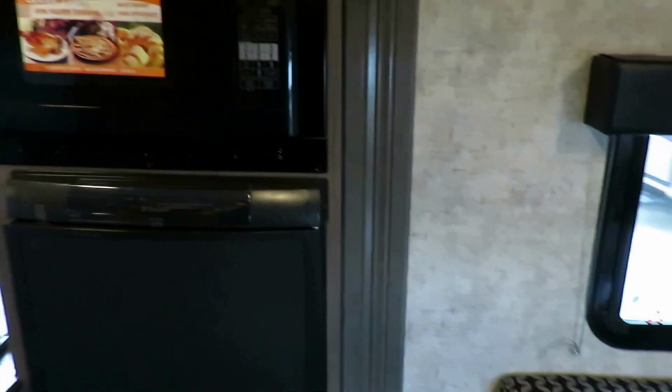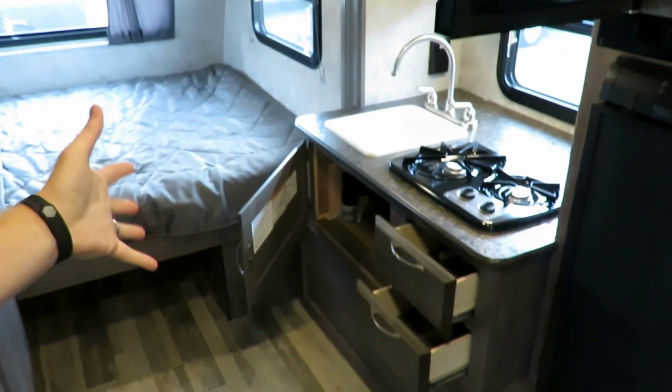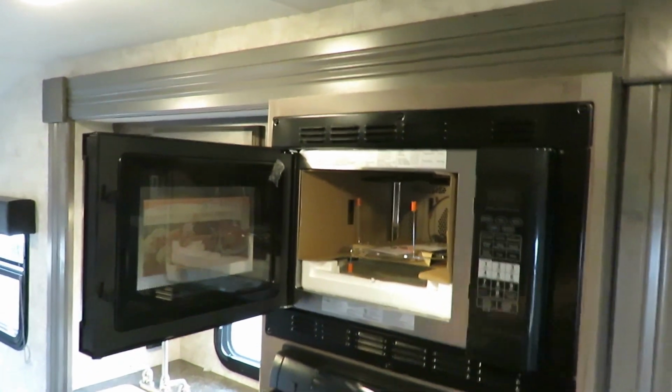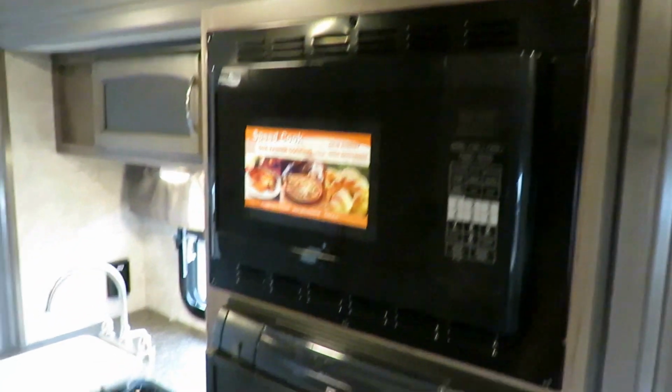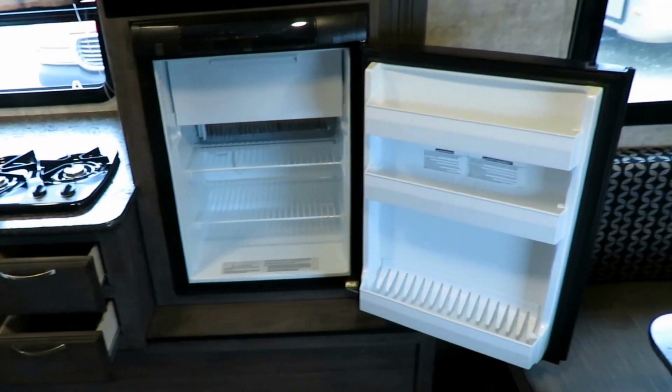Trust me. Convection microwave oven. That's something we like to put in these so that you don't need to burn up the space for a traditional oven. That helps you a lot. Plus, frankly, in a little camper like this, you're probably not going to be baking up a storm in an oven anyway. It's Thanksgiving in the Winnebago, honey.